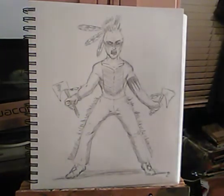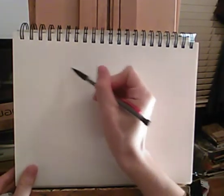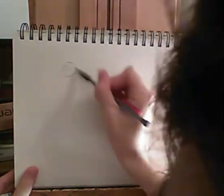So, without further ado, let's get into it. Because of the body shape, I'm actually going to turn the paper this way. Alright. Right. Now, let's start with the head.